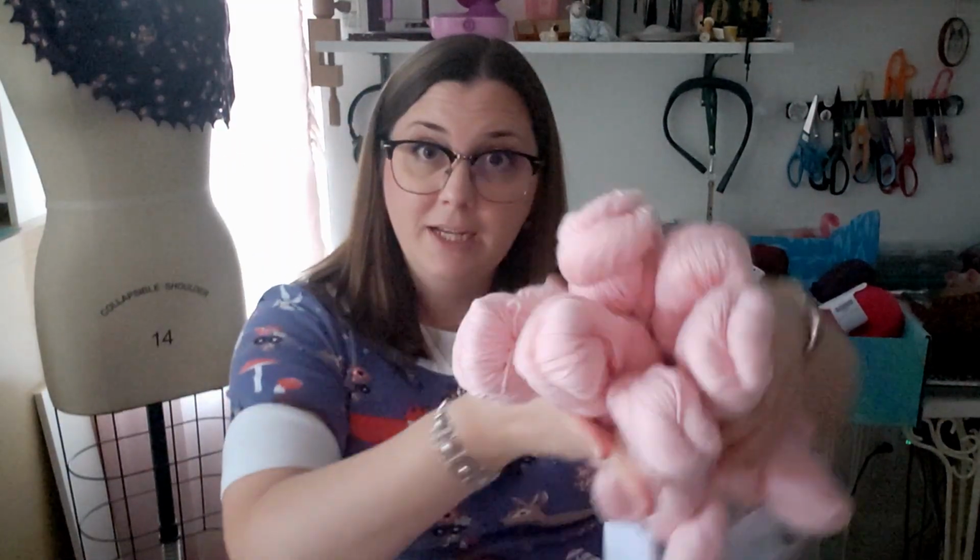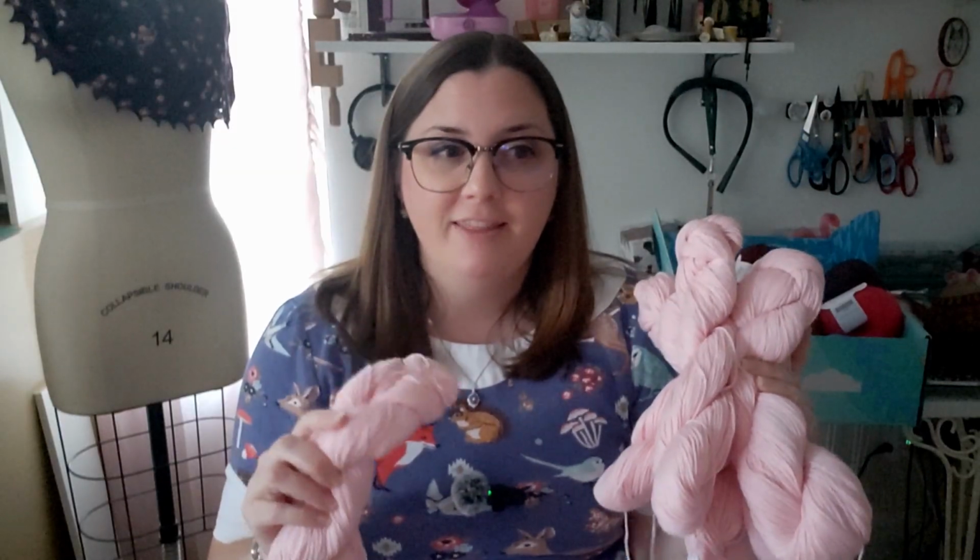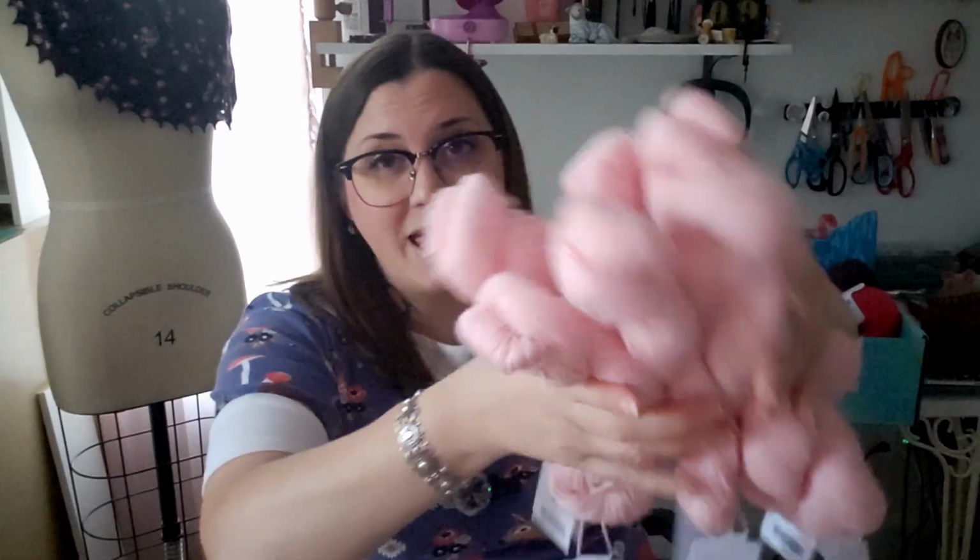I also grabbed another sweater quantity of light pink yarn, to be completely honest, because I wasn't sure which pink I would like better, but there wasn't enough time to order one and see if I liked it before the sale ended in case I didn't like it as much. So I know that I will use all of these pink yarns, but this one is Gloss Fingering, which is a merino silk blend, and it's a fantastic yarn. I have a couple of other colorways in my stash as well.